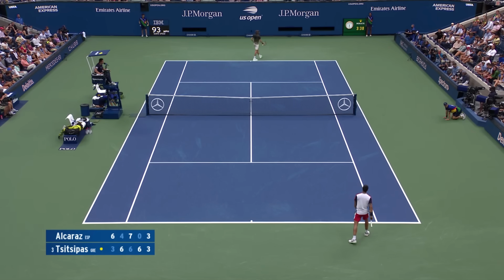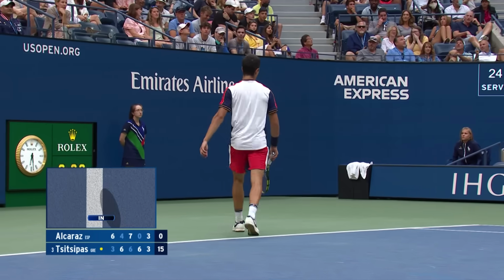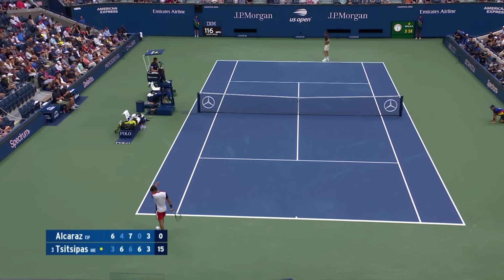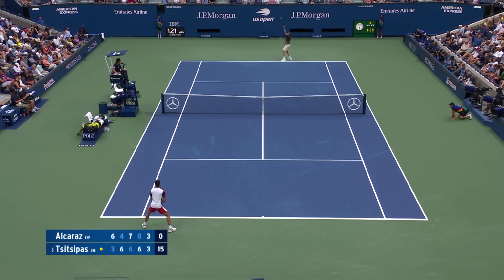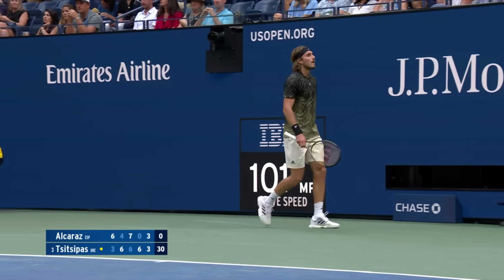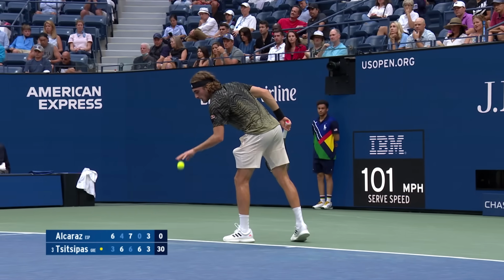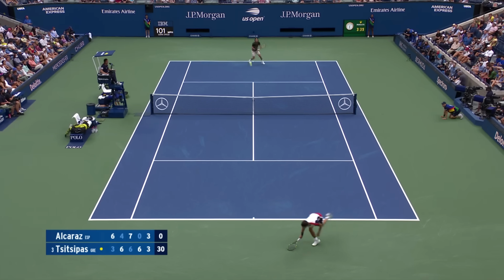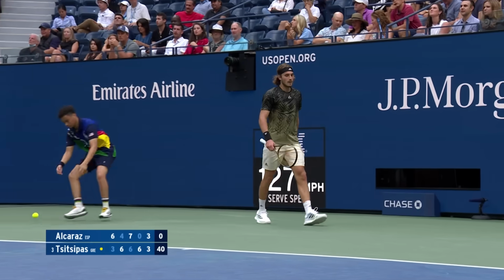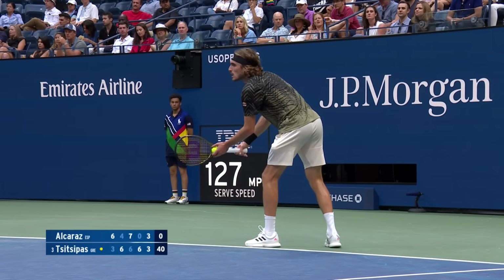15 love. Big second serve. More smart tennis from Tsitsipas. See him just start to take some of those second serves into the forehand side of Alcaraz, not allowing him to rip that backhand. Keeping him honest. Yeah, he's been way more efficient on serve at the moment than his Spanish opponent in this final set. 12 out of 12 for first serve points won so far in this decider by the Greek.